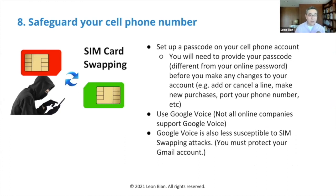Safeguard your cell phone number. That's tip number 8, which goes back to my personal story.